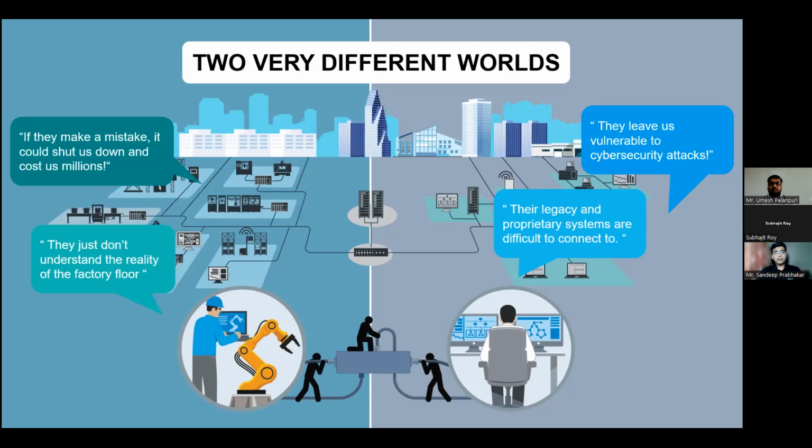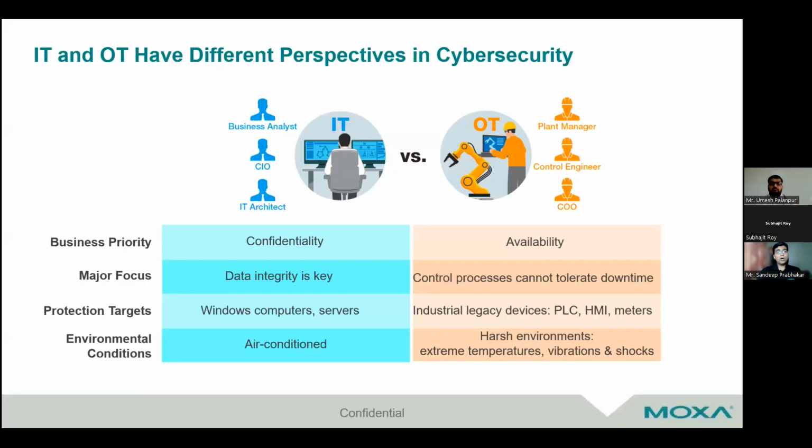Now, these guys say that you leave the entire IT network and the OT network vulnerable to cybersecurity attacks, right? So there's always a sort of tussle going on between IT and OT, and one of the main reasons is that IT does not understand OT, and OT does not understand IT. Now these are changing as we go along.